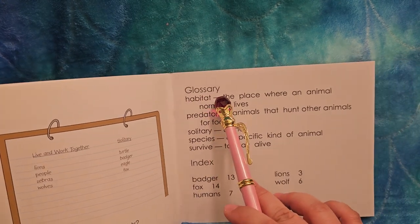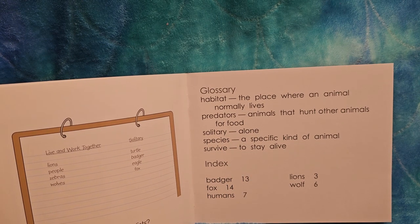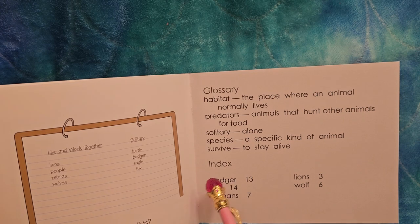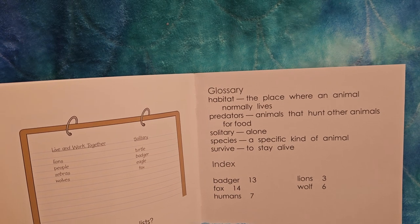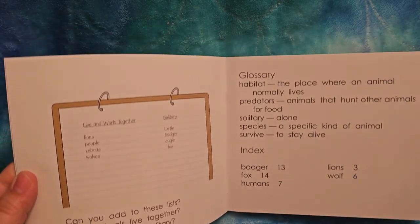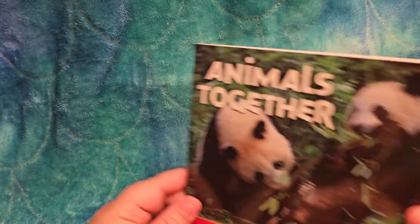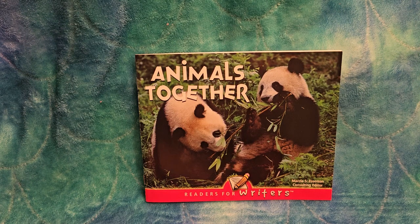So this is like a glossary. This explains different words. So this is a different way to explain the words I had. An index tells you where the different animals are listed on the pages. If you noticed, every page has numbers at the bottom. The end. But yeah, that's about animals together. Panda bears are actually very solitary too. They live by themselves. But they must eat the bamboo.